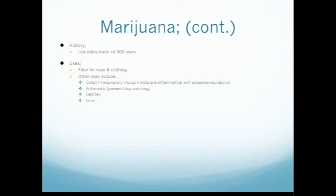Leprosy, fever, dandruff, hemorrhoids, obesity, which is kind of interesting, as everybody knows it does cause an increase in appetite, asthma, urinary tract infections, loss of appetite, inflammatory conditions, cough, presumably when it's eaten, not when it's smoked, and sedative effects have been recognized since the time of the ancient Chinese.